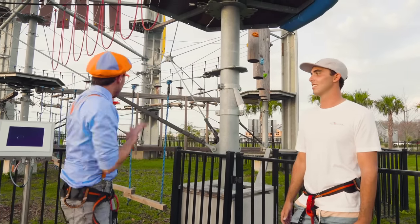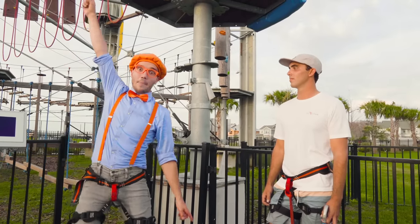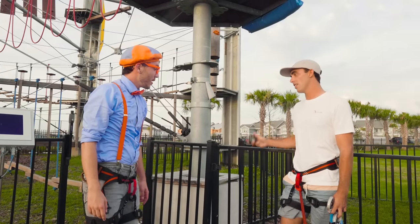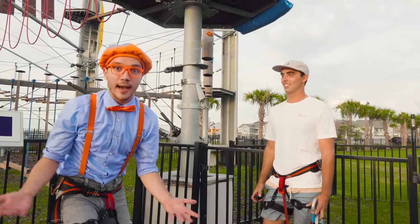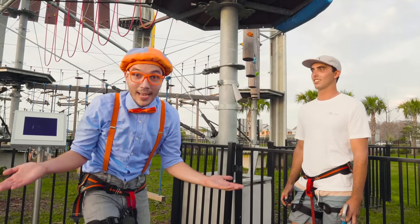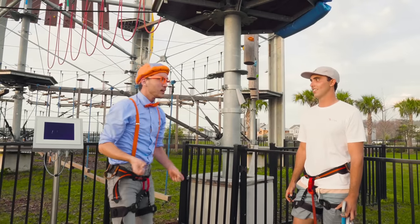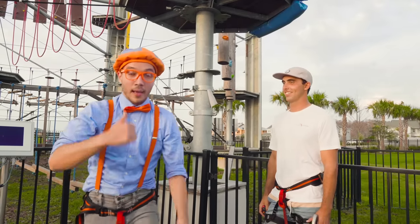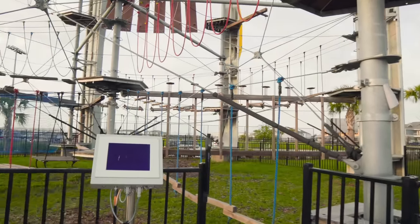Well, this has been really fun doing this first ropes course, but I think I'm ready to try the one way up there. Whoa! That sounds like a good idea. I got a timer. We can time it if you want. Yeah, that's a great idea. How about Jake and I time doing the ropes course and see who wins? It'll be a Blippi competition. Yeah! Okay, so who should go first? Why don't you go for it? Okay, I'm so excited. I'm gonna go first while Jake times me, and then he'll go next. Come on!